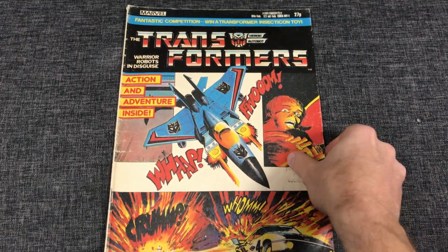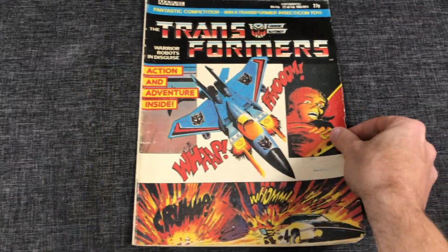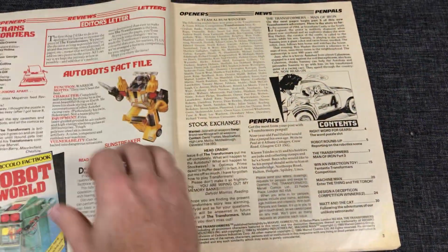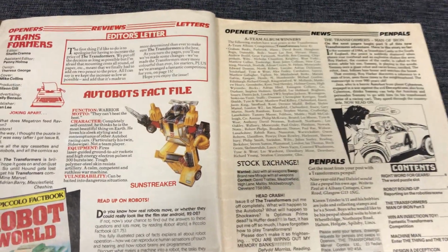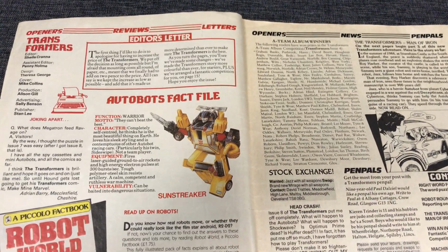Thundercracker there with Jazz. For the American viewers, you'll notice straight away when we turn over in a second, when we get to the story, that it's much darker. You'll have a look in a sec. So let's have a look. We've got an Autobot fact file there.